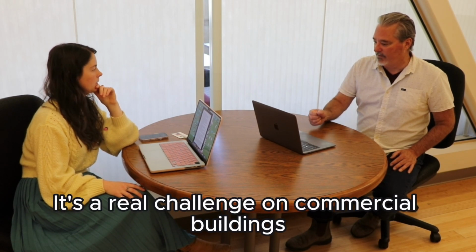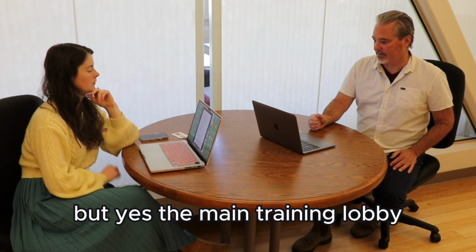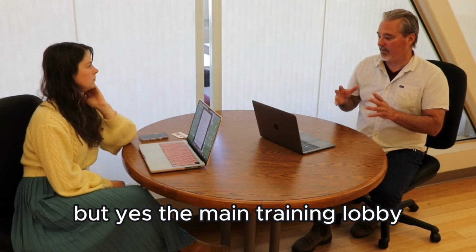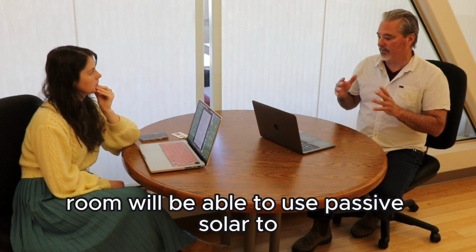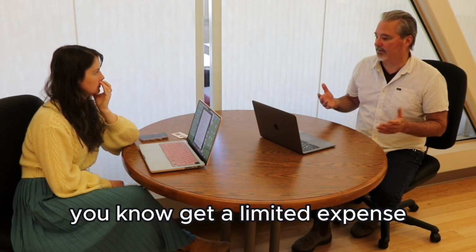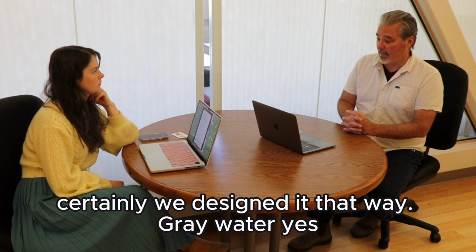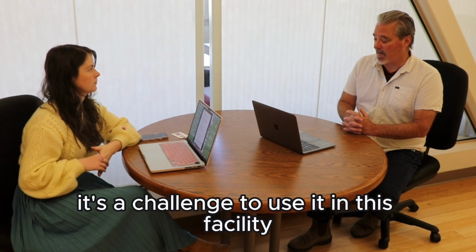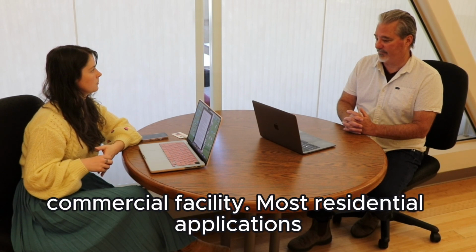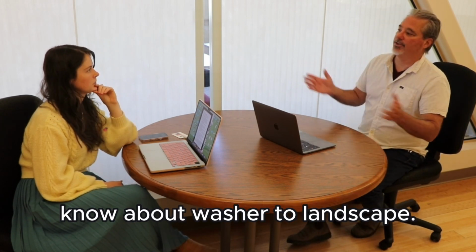It's a real challenge on commercial buildings to get a whole lot of passive solar, but yes, the main training lobby room will be able to use passive solar, to a limited extent, but certainly we designed it that way. Gray water, yes, we would like to. It's a challenge to use it in this commercial facility.